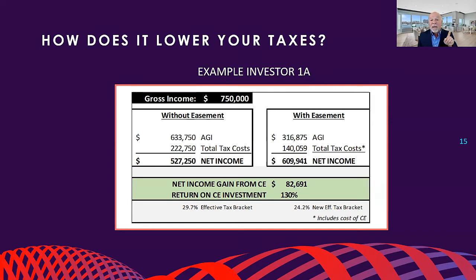And this includes the value of the easement for this particular year. This includes that value. The tax costs now become, instead of $222,000, $140,000, bringing his total net income to $609,941. So he took his net income from $527,000 to $609,000, if you're not watching the graphic here. Basically, this conservation easement saved him $82,000.